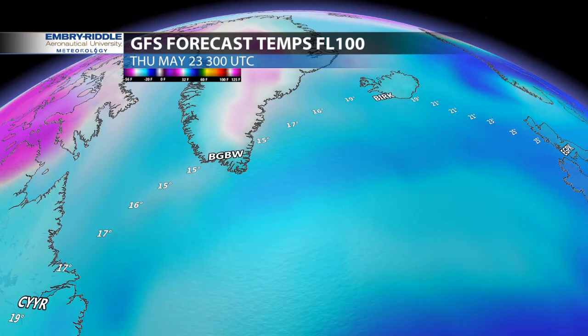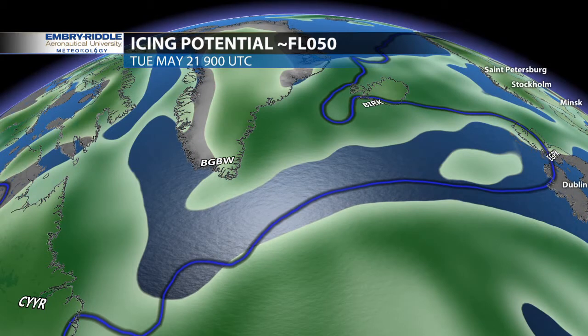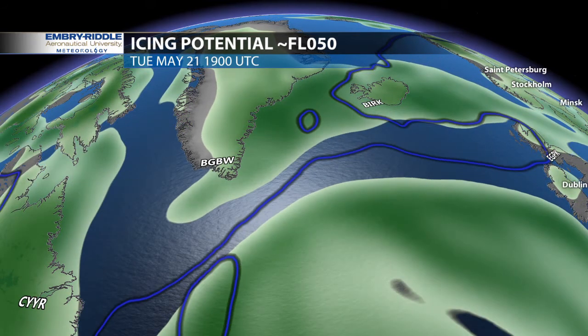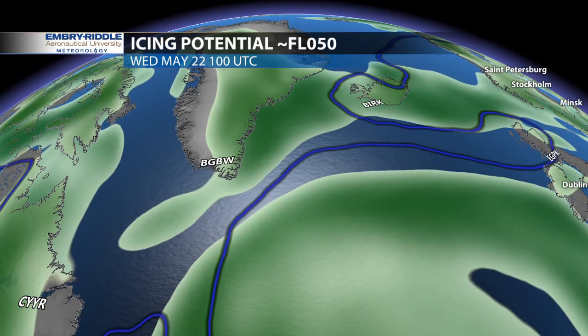All right, so let's talk about icing a little bit here. This is for 5,000 feet starting Tuesday morning at 9Z. There should be a pretty decent layer of clouds between Greenland and Iceland early Tuesday, and you'll see that continue throughout much of the day, certainly around Iceland. Some pretty solid icing potential at 5,000 feet.